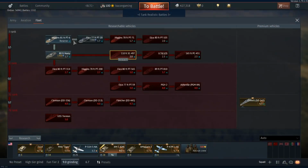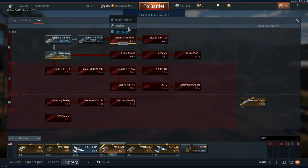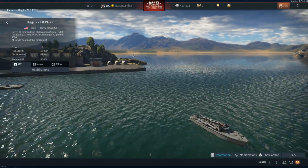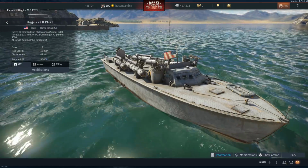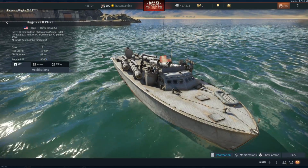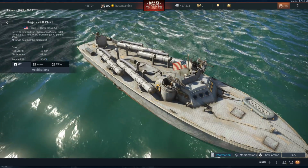So now we're going to go back, and we're going to take a look at the Higgins 78 FT PT71. So here it is, the PT71. Effectively, it very much resembles its previous naval torpedo boat counterpart, although it does have different torpedoes.